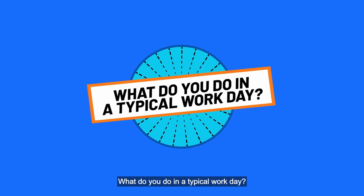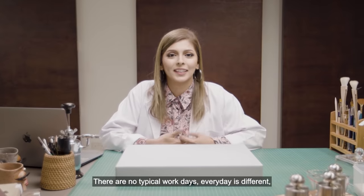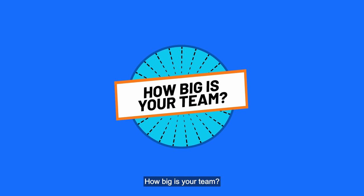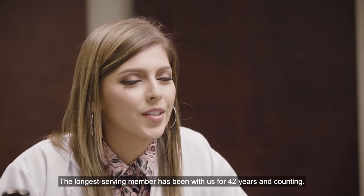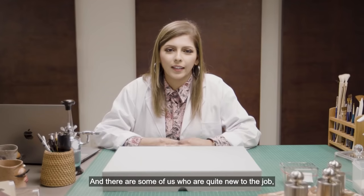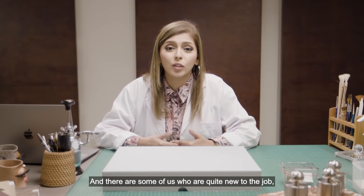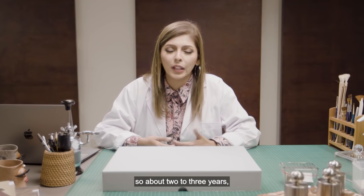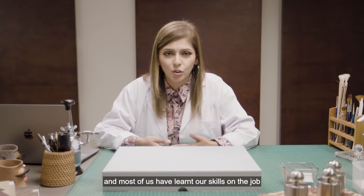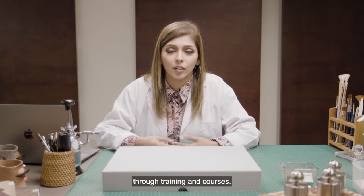What do you do in a typical work day? There are no typical work days. Every day is different, so that's what makes the job very exciting. How big is your team? We have 8 members in the lab. The longest serving member has been with us for 42 years and counting. And there are some of us who are quite new to the job, so about 2 to 3 years. And most of us have learned our skills on the job through training and courses.